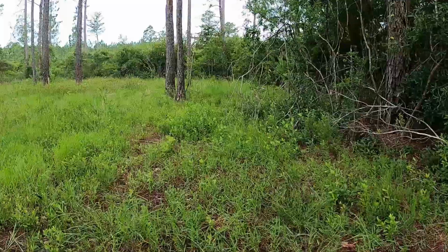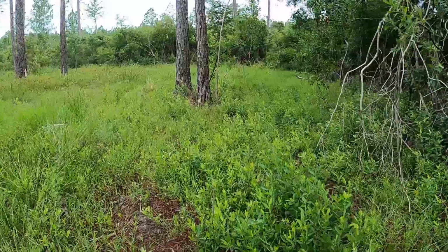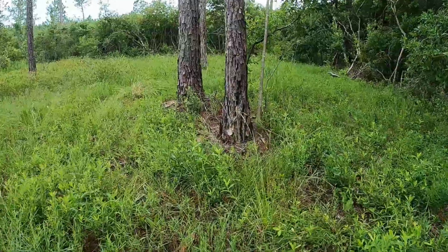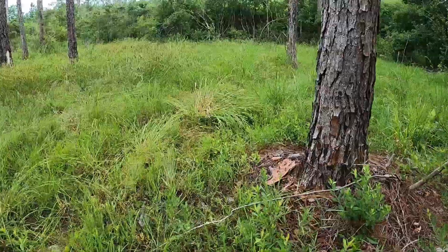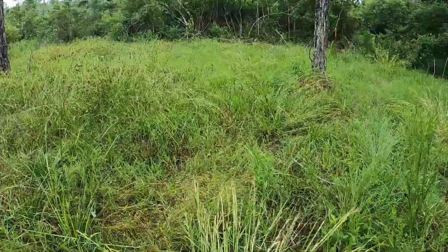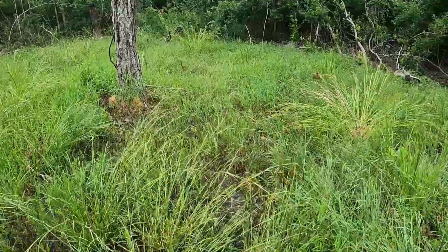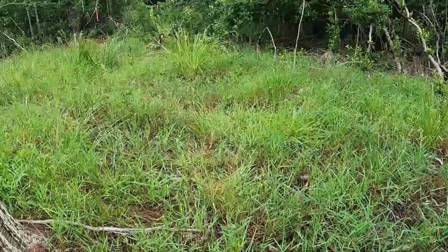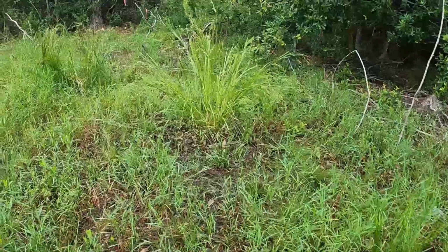Walk on back this way a little bit further. Getting back here, I gotta be real careful and watch real close though. A lot of weeds in the ground. I don't want to step on a snake. Most definitely don't. I don't have snake boots or chaps on, so I'm just being extra cautious with my steps.